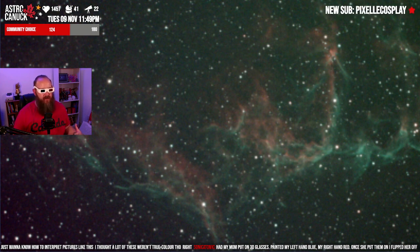If you see ones that are kind of rusty and blue and almost a little bit purple sometimes, that's using the Hubble palette. Because hydrogen alpha and sulfur 2, which are two of the main emissions, are very close together, when you're using a mono camera to separate them, you are usually going to assign hydrogen alpha to the green channel and sulfur 2 to the red, and then oxygen 3 to the blue.